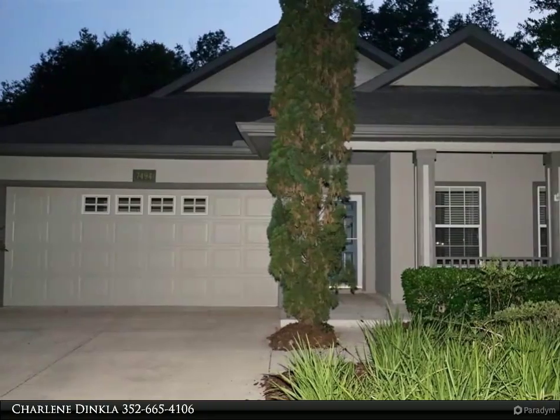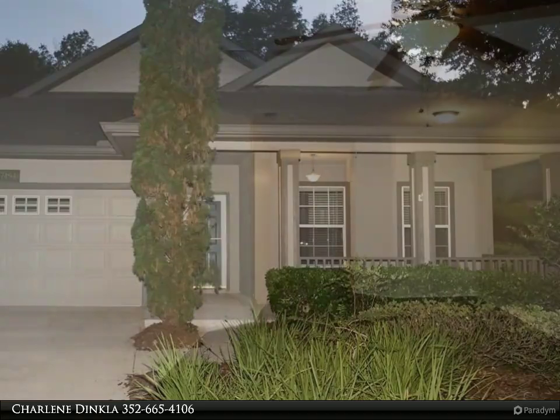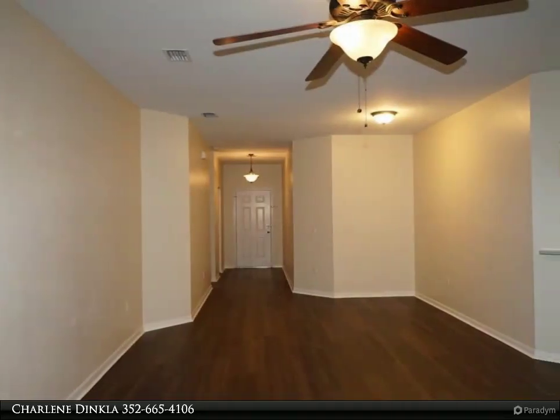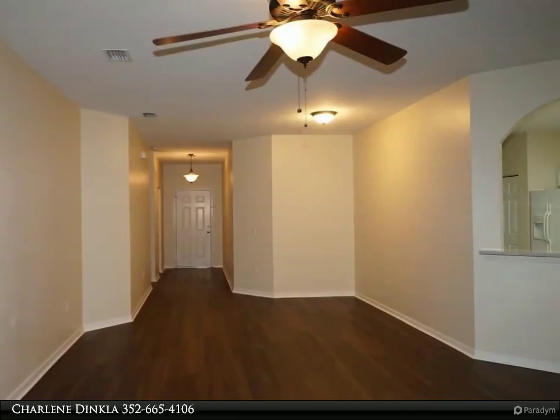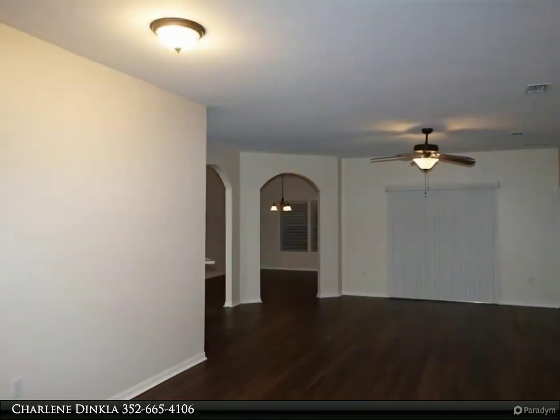Absolutely stunning Longleaf floor plan. The house is in mint condition. The home boasts 3 bedrooms, 2 full baths, an oversized great room, large kitchen, breakfast nook, dining room, and screen porch.